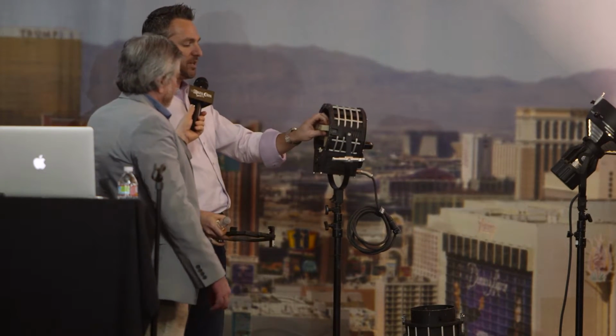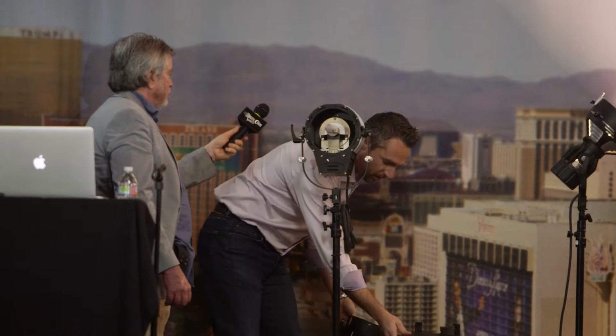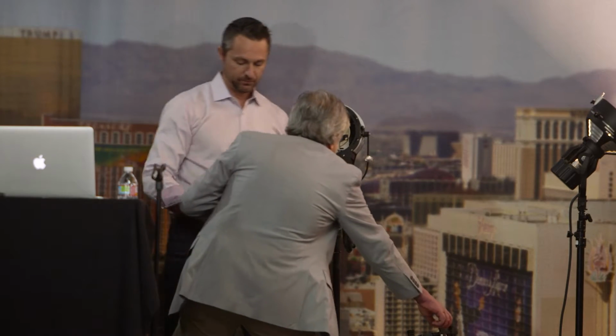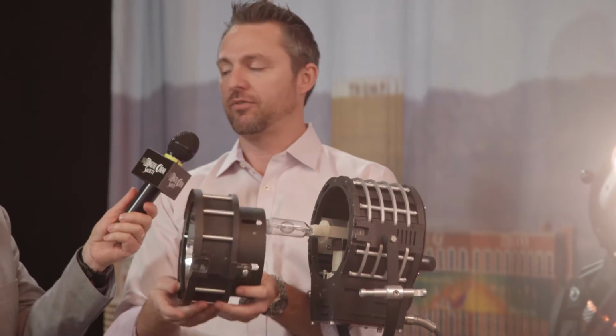So once you have the 90-degree socket adapter, what we've basically done is taken a unit and made it a Fresnel and a par. So now you can reorientate your lamp, and now you can put a, whether it's our zoom optics or whether it's a standard parabolic optic, I can now simply install that on the front of the fixture and then use it lensed.